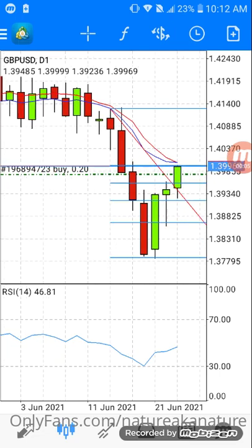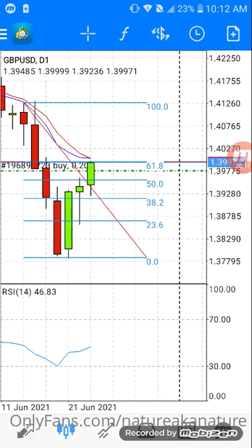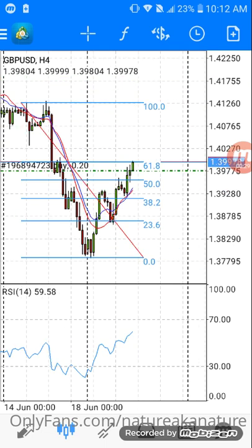Alright, so gang, in this video, we're just going to discuss what's going on in the market and how to trade the demo. So this was from yesterday. Price did go past the 50 extension mark, went all the way to the 61.8 mark. That's where it's at right now as far as Fibonacci retracement is concerned, as you can see. The next level will be the 100 level.